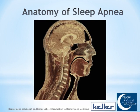You know what I like about this slide, Guy, too, is I've been told I have a big mouth before, but I never knew my tongue was that big. Yeah. I mean, do people look at that and think, my gosh, my tongue goes back that far?